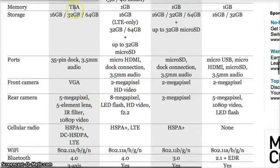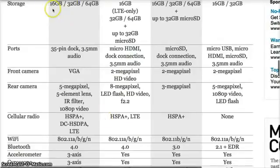Memory: it hasn't been announced yet for the new iPad, but all three of these have 1 GB, so I'm going to give it to the Android tablets in this round. Storage: we have a whole variety of storage available for the new iPad, and here as well. I would say the ASUS Pad Infinity again, because the iPad is available up to 64, and this is also available up to 64 but has a micro SD expansion. Actually, no, technically I should give it to this.